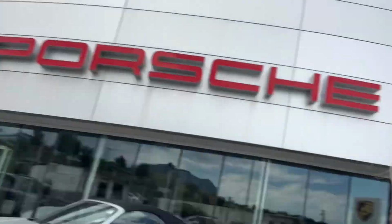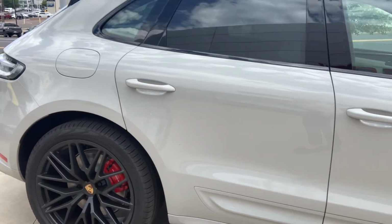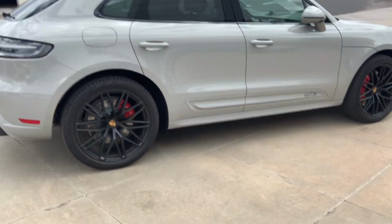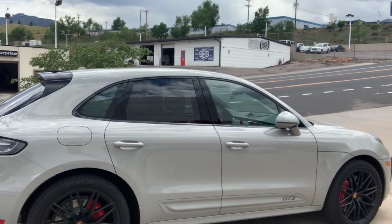Here at Porsche Colorado Springs, coming at you today with this gorgeous 2022 Macan GTS. Absolutely love it. Look at that. Okay, so we got it. There's a little story behind it.